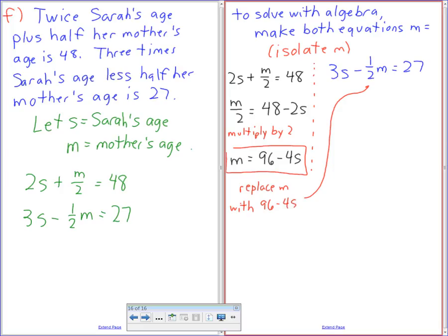So what I'm going to do, Desiree, is get rid of the m in the second equation. I'm going to replace it with this m over here. It's going to be the same thing. So it's going to be 3s minus 1/2 times (96 minus 4s) equals 27.